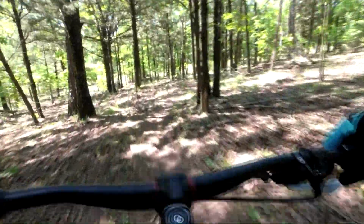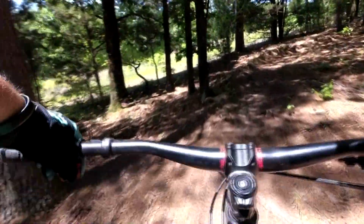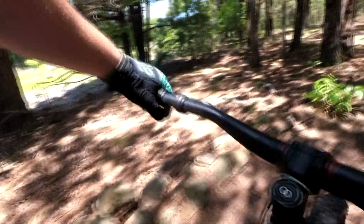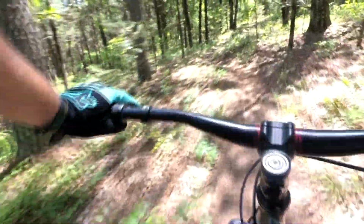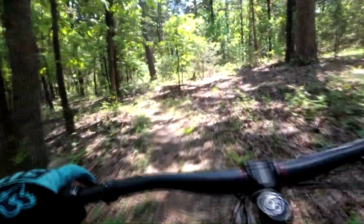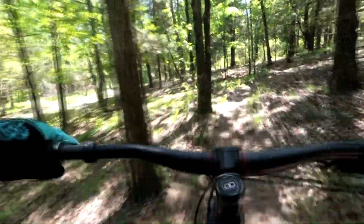Oh man, oh no, it's in my pocket, okay. Just realized I forgot my snack if I need it. There's a rock berm. What's crazy is this is not even the trail called Zig Zag. Very curious to see what that's gonna be like. There you go, now we're getting some breeze.